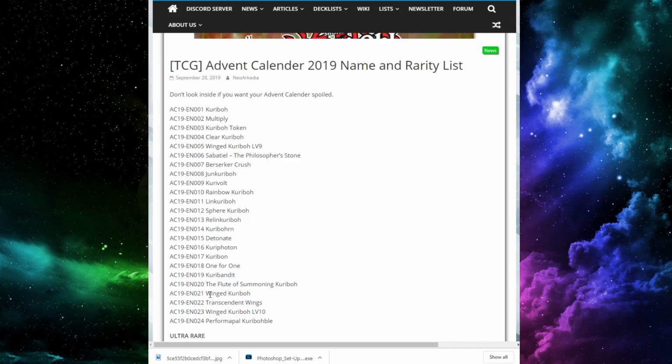I was actually so surprised when I saw this. Every single foil printing of Wing Kuriboh is actually worth money. Like the newer ones, the ones that aren't the OG ones that are obviously for a collector's market, going to hold a good amount of value. Even just a regular super rare that's not even that old, not the original printing or anything, was worth like $2-3, right? And stuff like that. So this could easily just be another $2-3 card. Not too bad. We're going to skip Transcendent Wings and get to Wing Kuriboh level 10.